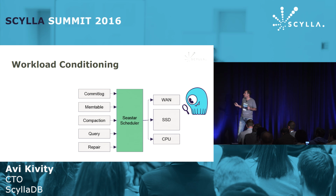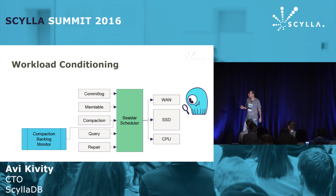So what we do is have a feedback loop, and we have the C* scheduler make a selection between the various internal processes and decide what priority each process gets to use, how many shares of the SSD it gets to use, and we can adjust them on the fly and without user involvement to deliver the correct response. So let's look at a couple of examples.